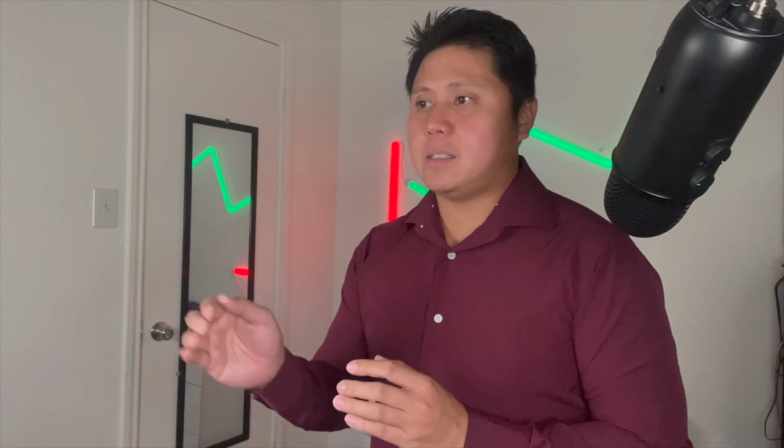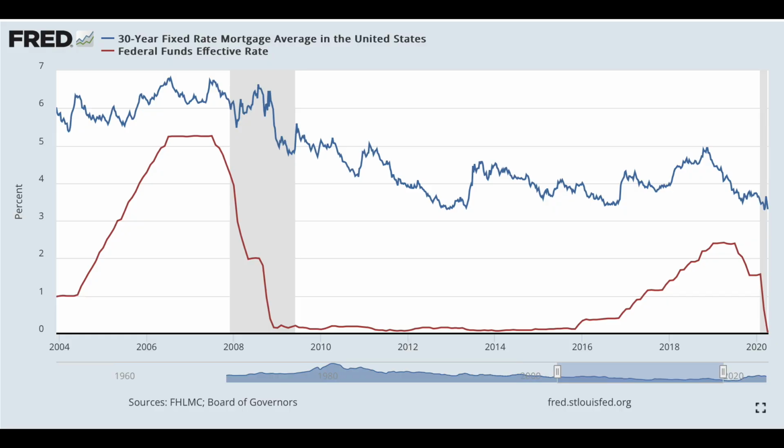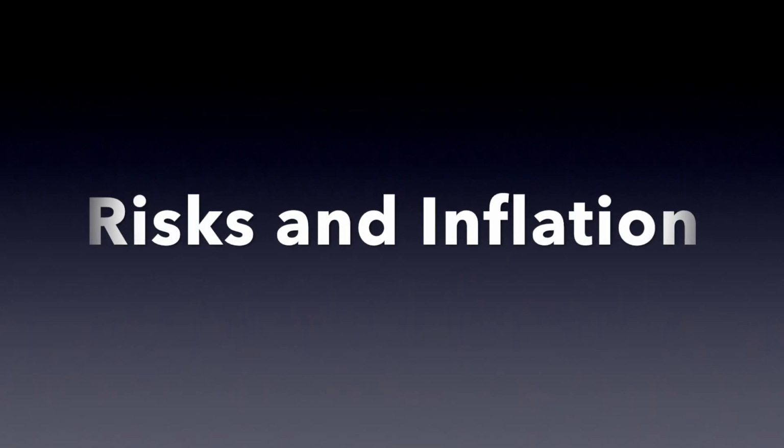Here's a great example. Back in 2008, the Great Financial Crisis, the Fed slashed rates during the financial crisis. But guess what? Mortgage rates didn't follow immediately. In fact, for a while, they stayed pretty stubborn. That's because during the economic uncertainty, other factors like risks and inflation expectations also come into play.